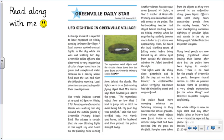Okay, UFO sighting in Greenville Village. A strange incident is reported to have happened on Friday evening in Greenville Village. A local woman spotted unusual lights in the sky while she was out walking her dog. Greenville police officers also discovered a very mysterious circular shape burnt into the grass and unexplained metal remains on a nearby school field once the sun had risen the following morning. Local detectives are continuing with their investigations.